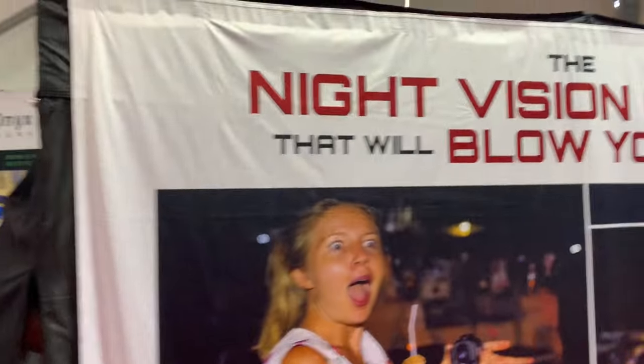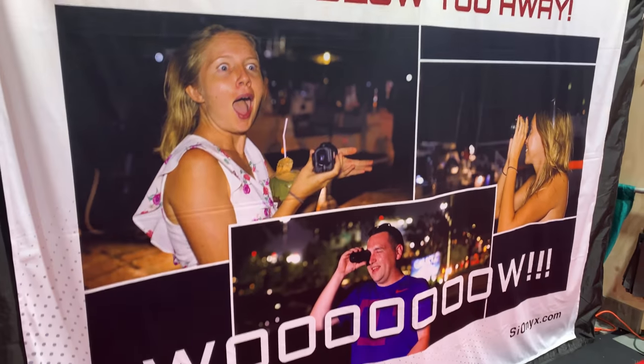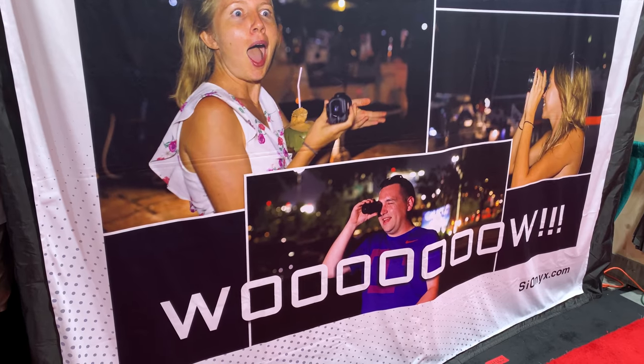Checking out the booths here. So much to see and do here. Night vision camera. Night vision? Where? I don't know. Right here. Night vision camera will blow you away. The booth seems pretty busy here. They're doing a lot of night vision cameras, it looks like.